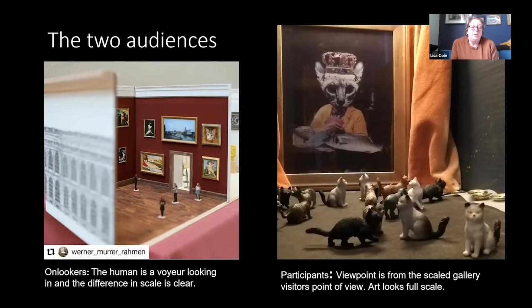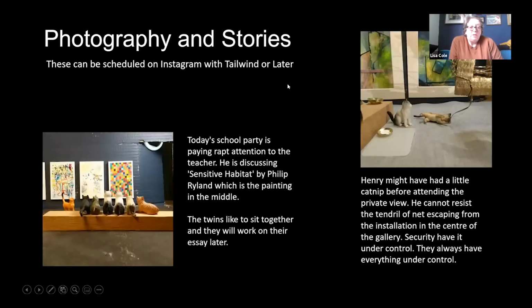So all the photos that I took were from the viewpoint of the cats. And that led to a whole load of narrative about the cats. What I was doing here was invoking a song by the Velvet Underground called The Gift, and in it they very mundanely narrate the demise of this man who posts himself to his girlfriend because he misses her. And that was the kind of tone that I was trying to take.